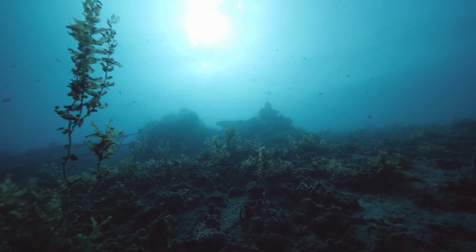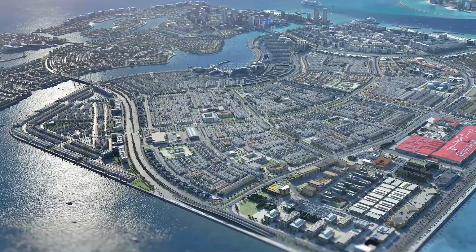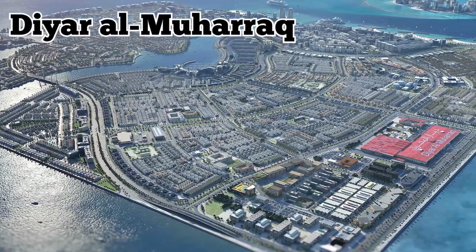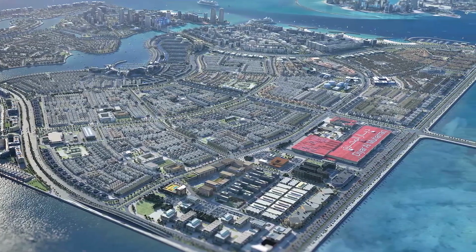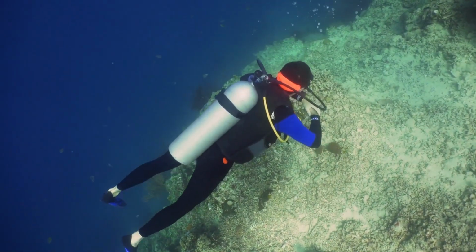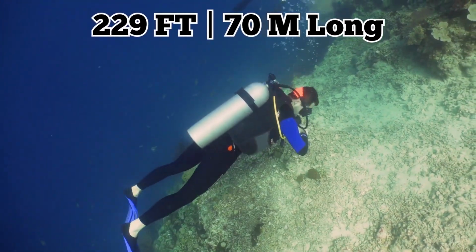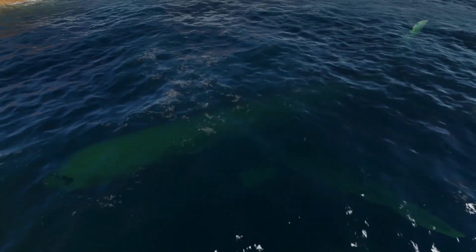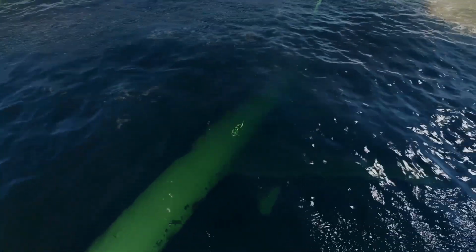The park, which covers an expansive area of 1.7 million square feet, is located right off the coast of Dar Al Muharraq, a city built on 7 islands in Bahrain. The park, which officially opened back in August 2019, features a 229-foot-long decommissioned Boeing 747 at its center, the largest aircraft ever used as an artificial reef.